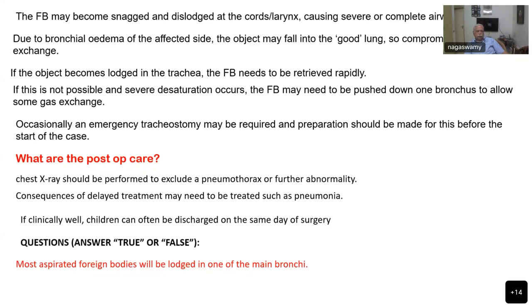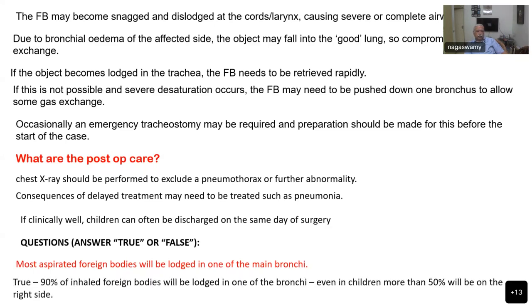Most aspirated foreign bodies will be lodged in one of the main bronchi. True or false? True, sir. True. 90% of foreign bodies are lodged in one of the bronchi. And even in children, most, about 50%, will be on the right side, even though the bronchi branch at the same angle.